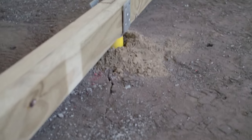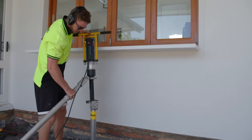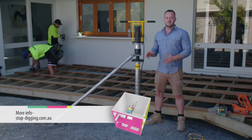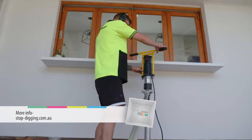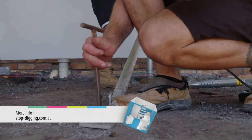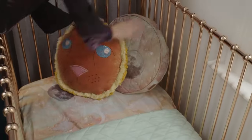They are desperate for people to become regional partners all over the country, particularly in Sydney and Melbourne. So if you want to train your guys in how to use this system, own your machines and start doing decks yourself and all those footings, then head on over to stopdigging.com.au. They've got a great website there with all the information and a couple of how-to videos as well.